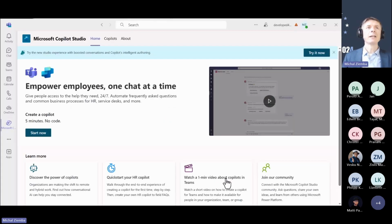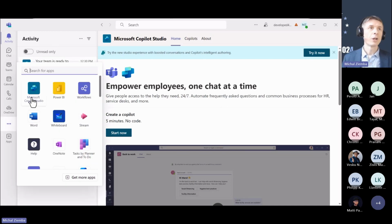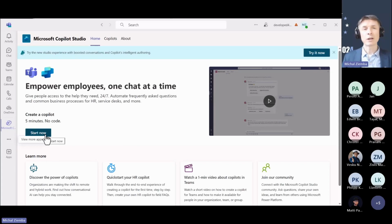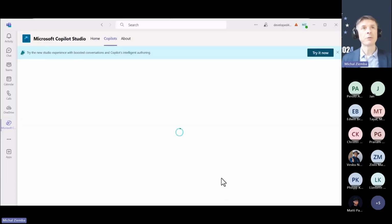And since then, the environment is created in the background for you. After a few seconds or maybe a minute, in the activity option, you will see that the environment has been created for you or it is ready for you. So again, we are selecting Microsoft Copilot Studio. And again, we are clicking Start Now. Again, we are selecting the team. I have created a support team for this special demo. And we are moved to the Copilots.